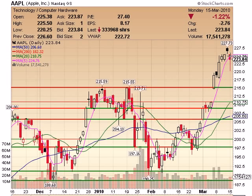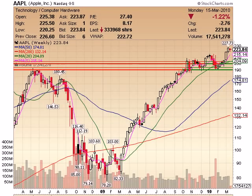Anything back up and above this 225, 226 area, I probably wouldn't start playing this until we got to the highs again up here in the 227.50 area on Apple. Putting in a big candle here, but really no direction as to where we're going quite yet in Apple. Still got a ways to go before we'll know for sure. From a weekly standpoint, still Monday, still very early.